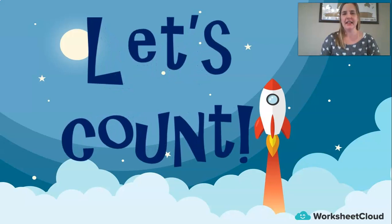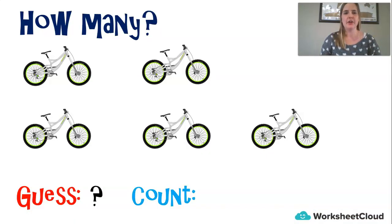Okay, counting. Let's count. You say, Teacher Di, we've already counted. Yes, we have counted on our 100 blocks, but now we're going to count some objects. We're going to ask the question, how many? The first thing we do is we guess how many. And then you say, Teacher Di, guessing can't be right. We surely can't guess the answer.